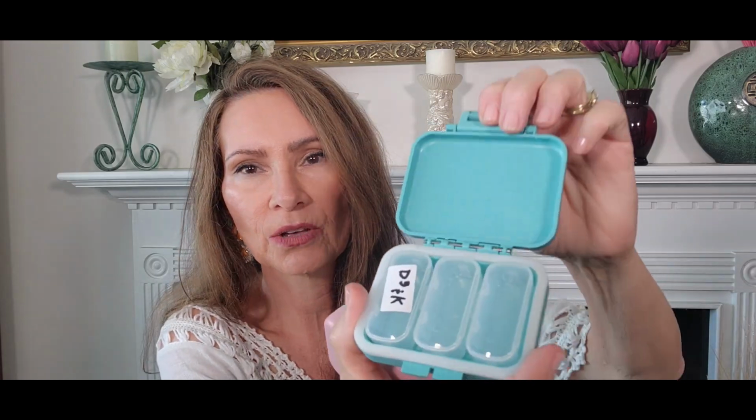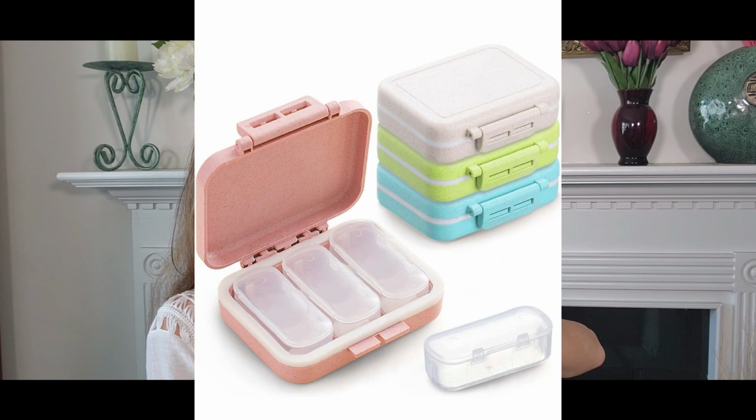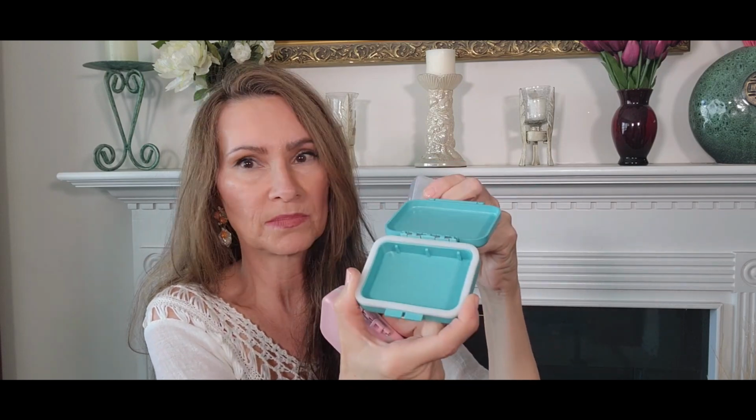These are vitamin holders or pill holders, little pill boxes. They actually came in a 4-pack. These are the cutest things. I love these. They open up, and let me see if I can get in here close for you. And then each little compartment opens up as well, and they even come out. So if you had something that you wanted to put in here and you needed more space, you could definitely use this just as it is without putting the dividers in.